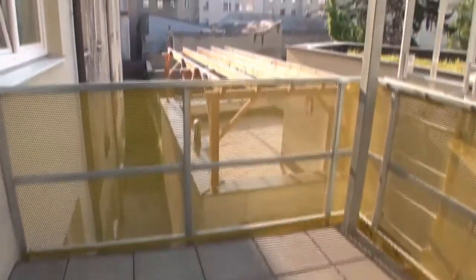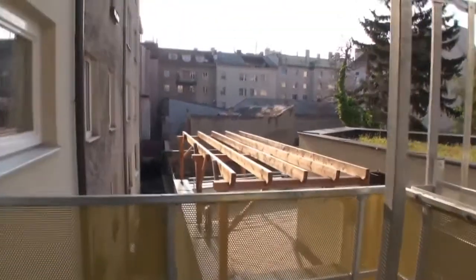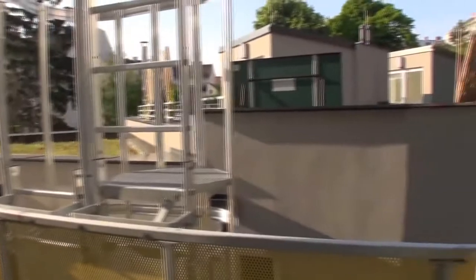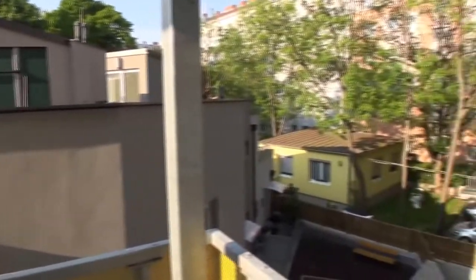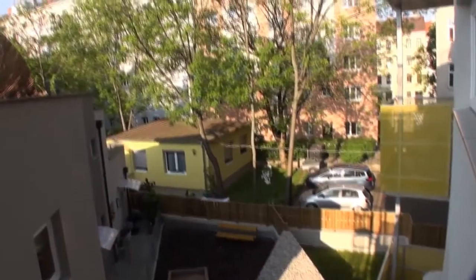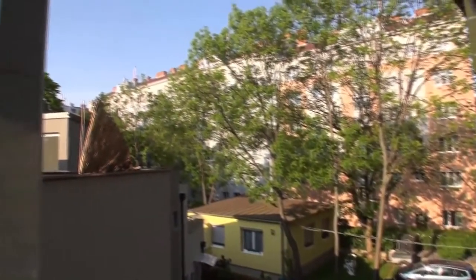Here we get this nice terrace, sun flooded in the afternoon, about 3 by 3 meters in a very quiet courtyard.